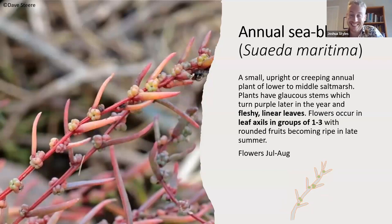Cool, take some questions. So another really characteristic species of salt marsh is this beastie. It's annual sea blite, Suaeda maritima. And this is a small, either upright or creeping plant of middle salt marsh. And it's quite an interesting little thing. It goes through a colour change as the year goes on. Plants generally begin as quite glaucous things, so they have that same colour, that blue, grey, green as sea purslane. But as the year progresses, plants begin to turn purple.